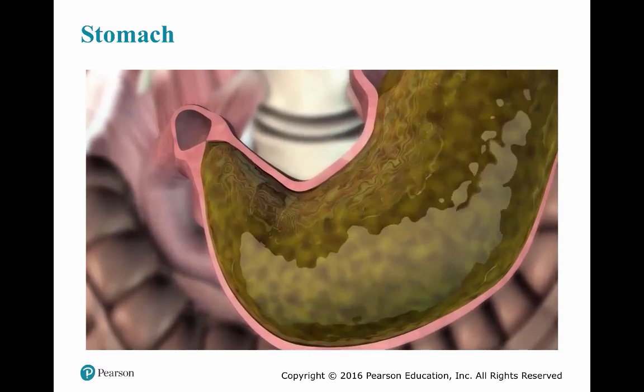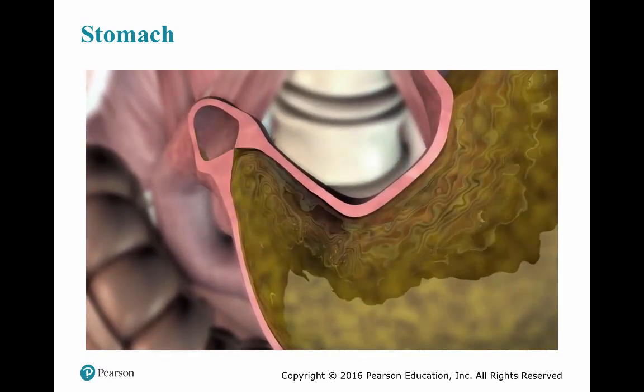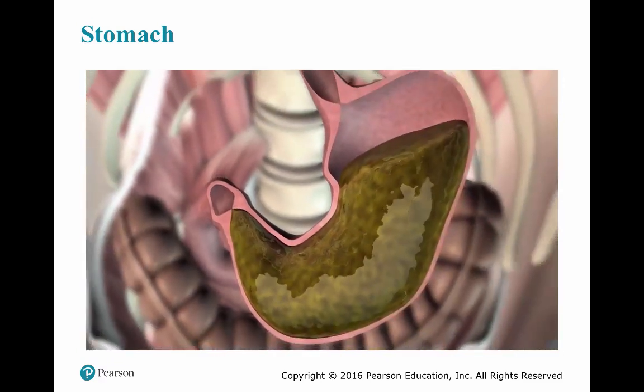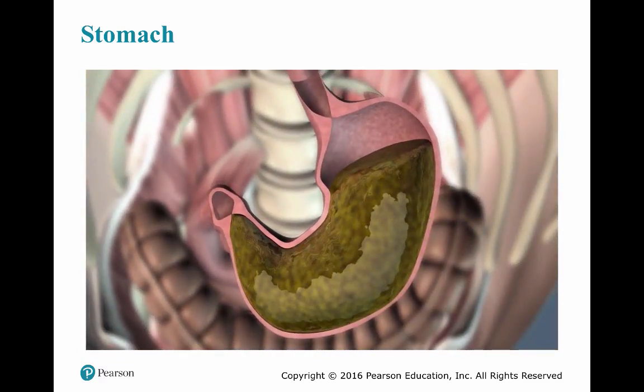After a certain time, the contents of the stomach are adequately broken down and mixed, and are passed in small quantities into the intestine via the pylorus. As the stomach empties, it gradually returns to its previous size.